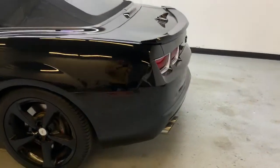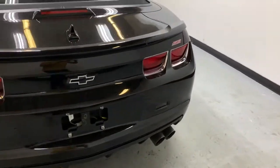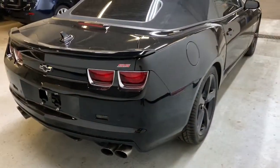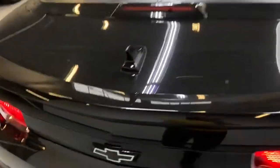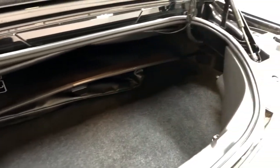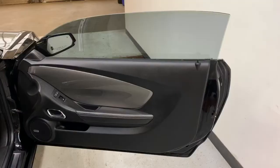Looping around the back, see that aftermarket exhaust, SS badging, as well as parking sensors down below. I'll go ahead and pop the trunk. Now, as you'd expect with a performance car, especially one that's convertible, not a ton of space, but definitely usable if you have some small luggage, or if you want to do some grocery getting in your 650 horsepower Camaro.